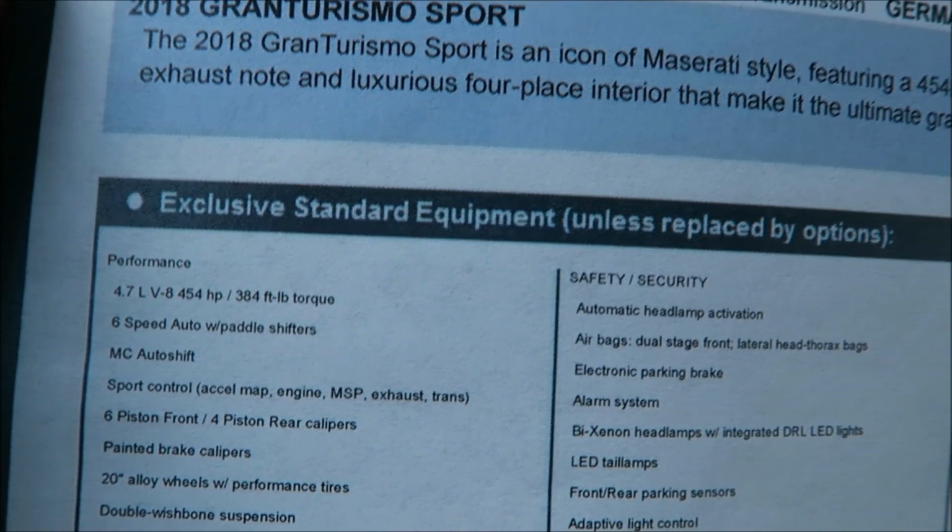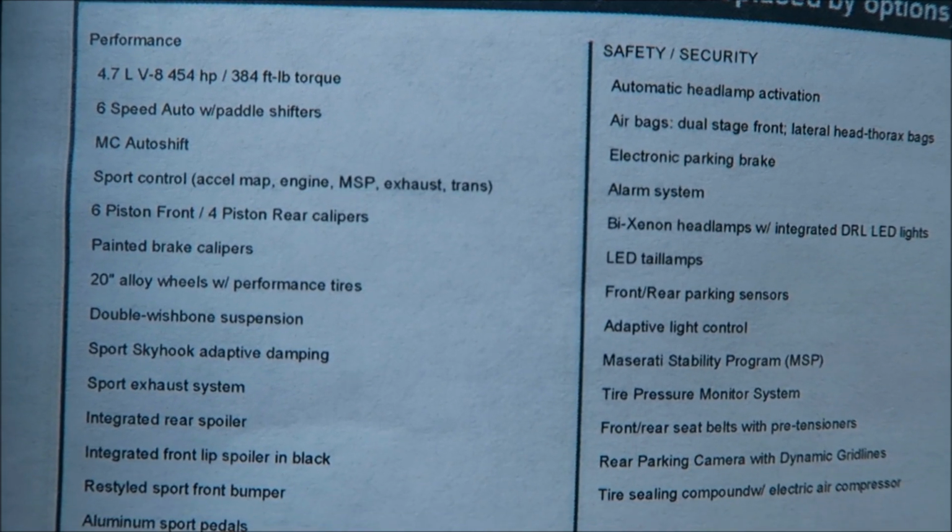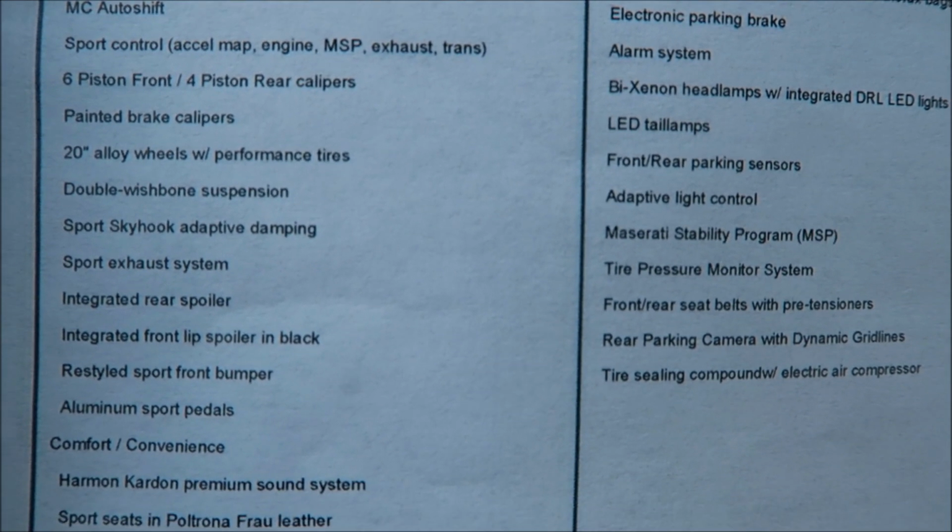So now let's check out the standard options so I can let you guys see what we have in this car specifically, what it comes with, so you guys know.